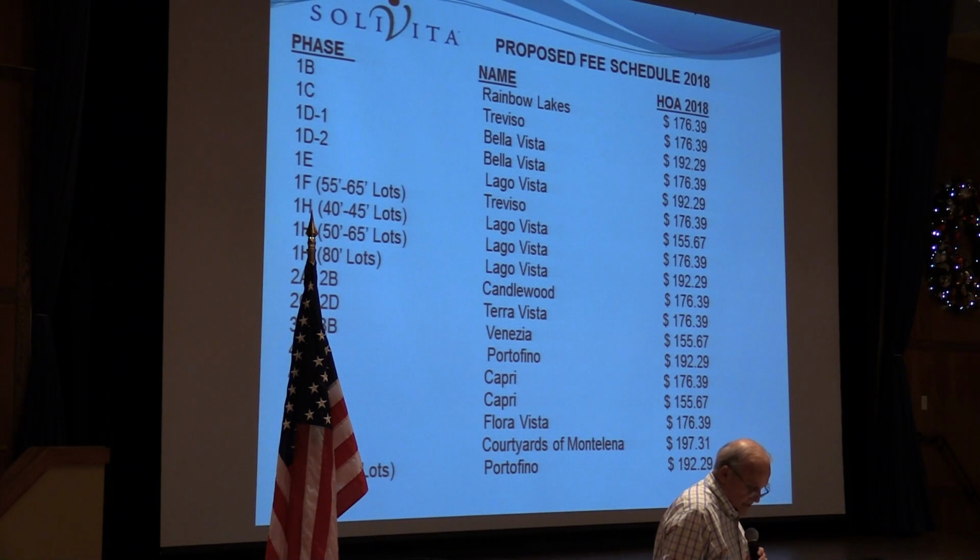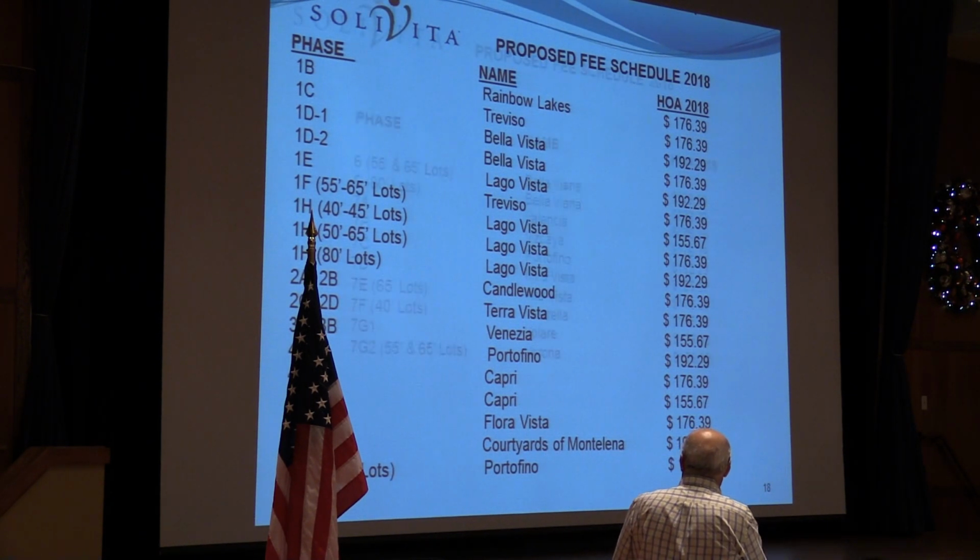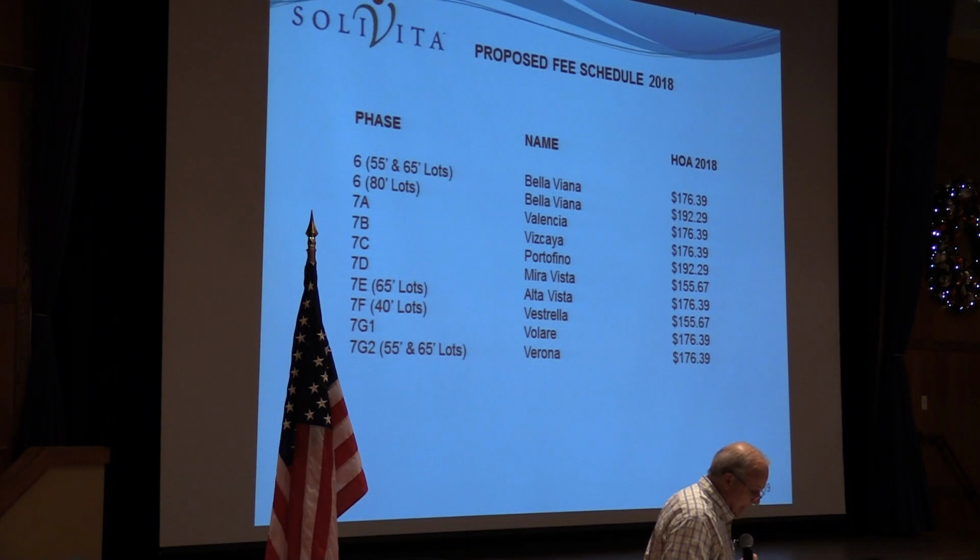This is the fee schedule that went out with the email regarding Hurricane Irma. I can toggle back and forth because it is 2 pages.